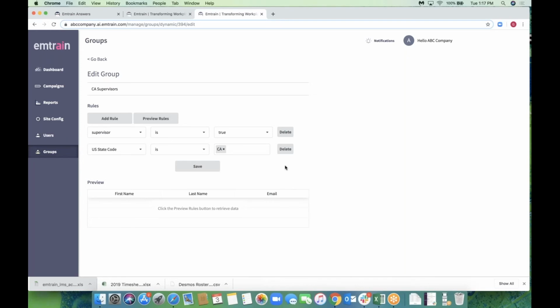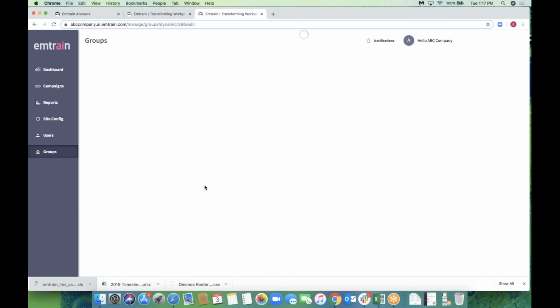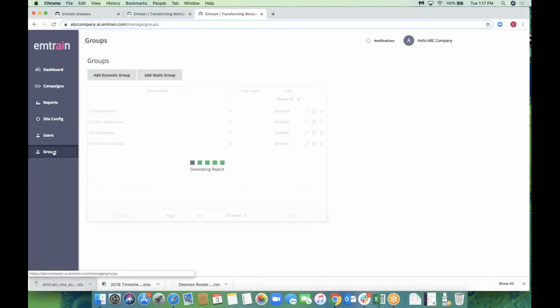I'm going to go ahead and take that back off because I don't want to do that right at this time. But you'll see that we've got additionally our non-supervisor group. Our New York employee group, for example, is simply all employees, just with a state code of New York. So it's an easy way to get folks into one particular group to roll out the same training, as we know that New York has the same training for all of those.